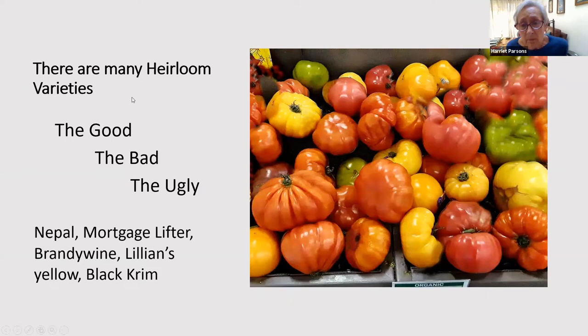There are many, many heirloom varieties. You have the good, the bad, the ugly. And you can see they're ugly depending on your view, but that ugliness sometimes makes them the best tomato. Some examples are the Nepal, Mortgage Lifter, Brandywine, Lillian's Yellow, and Black Creme. I've grown the Mortgage Lifter, Brandywine, the Black Creme, and the Cherokee Purple.